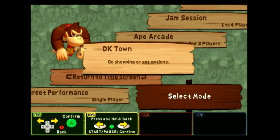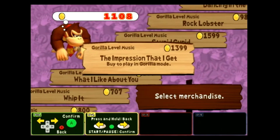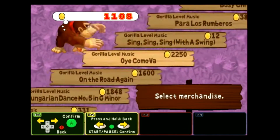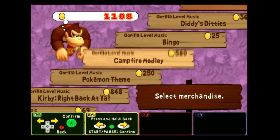In order to play songs on their hardest difficulty, you have to purchase them with the coins you get for doing well in the songs on an easier mode, which makes a lot of sense and forces the player to start with the more simple stuff before they get to the more complex and challenging pieces.